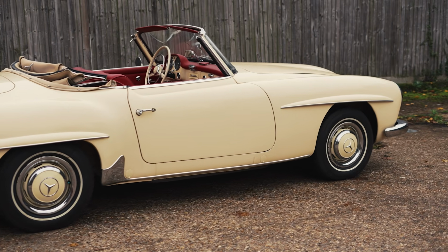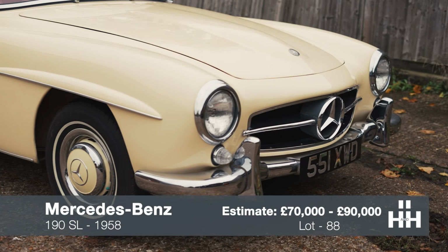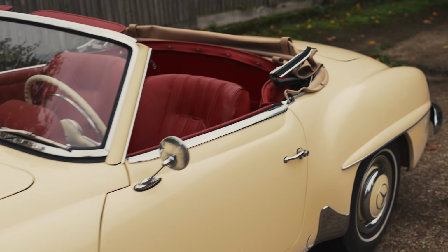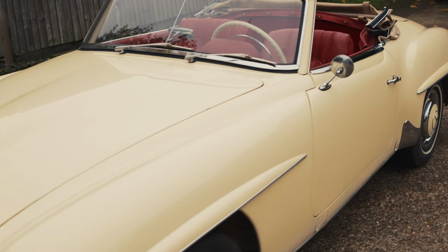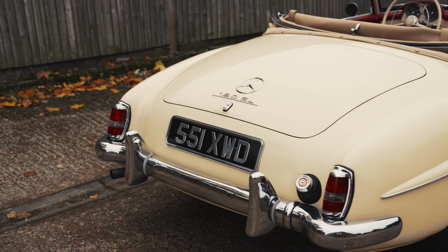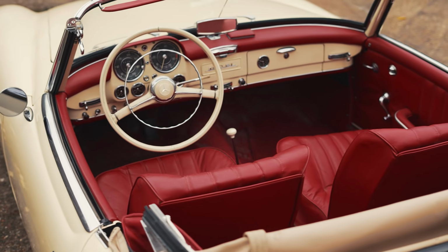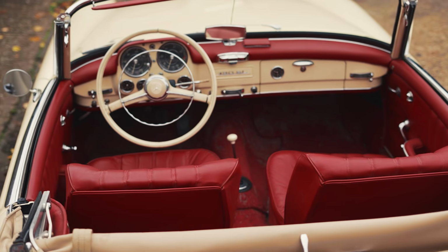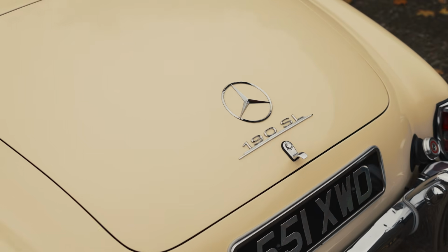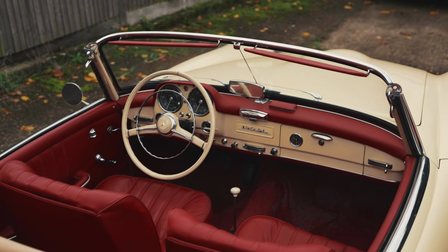Star lots include a 1958 Mercedes-Benz 190 SL that was unusually factory finished in ivory, the same colour it was repainted during a restoration that was completed around 2005, which also saw the engine overhauled, the interior retrimmed in red, and a new soft top fitted. It's been in the current ownership since 2018 and recently benefited from about £6,000 worth of expenditure earlier this year, including new engine mounts, various suspension bushes, etc. Still in its original left-hand drive configuration and just such a stylish, pretty thing. Estimated at 70 to 90,000.